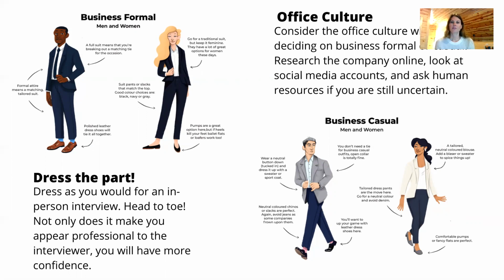If you're interviewing for something that's not like a finance job, I would still err on the side of business casual. I would never go true casual. So here, these illustrations say, wear a neutral button-down jacket, dress it up with a sweater or sport coat. For the women, a tailored neutral colored blouse and a blazer or a sweater to spice things up.